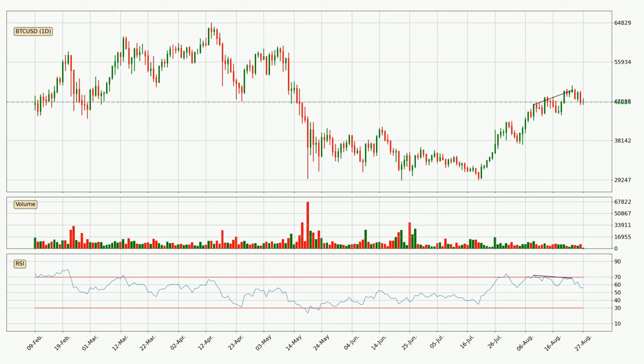Searching for divergence in the daily time frame, there is a bearish divergence, which means the price could go down from now or at least consolidate for some time.